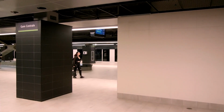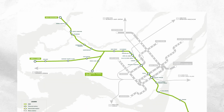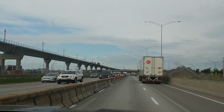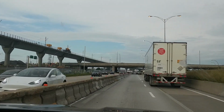As of production of this video, Gare Centrale currently serves as the northern terminus of the REM. However, services are scheduled to extend beyond the station to Deux-Montagnes and Anse-à-l'Orme in 2024 and to the airport in 2027. This is how the progress on the Anse-à-l'Orme branch looks around the time of the filming of this trip report.